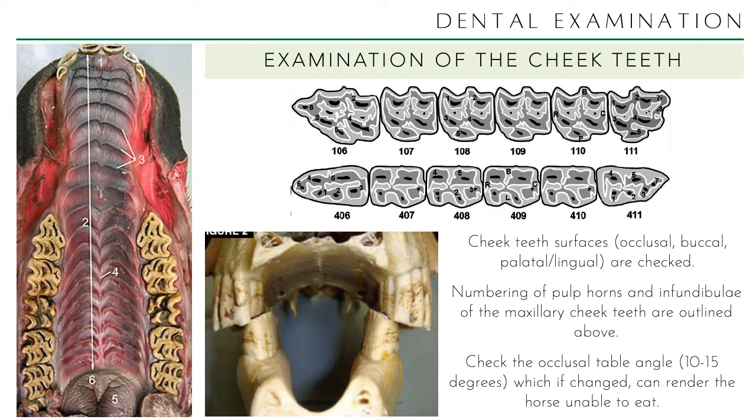I'm not gonna expect you to memorize these. Like for example, the third molar would have 8, they call this pulp horns. Right? Not really. I'm not gonna ask you that. Right? What's important with this one would be also the occlusal table angle.